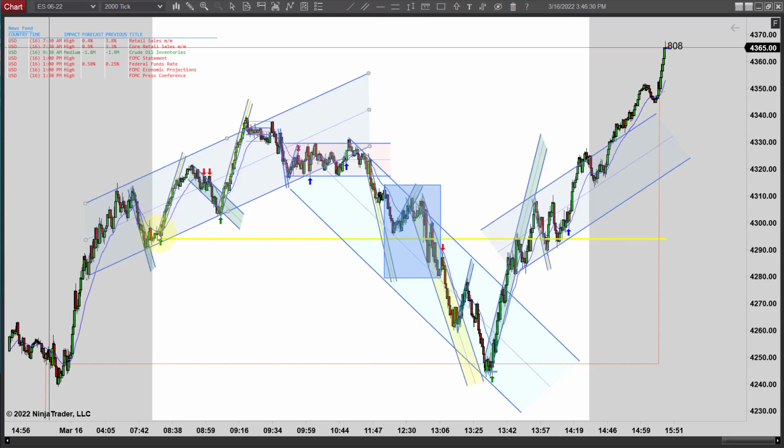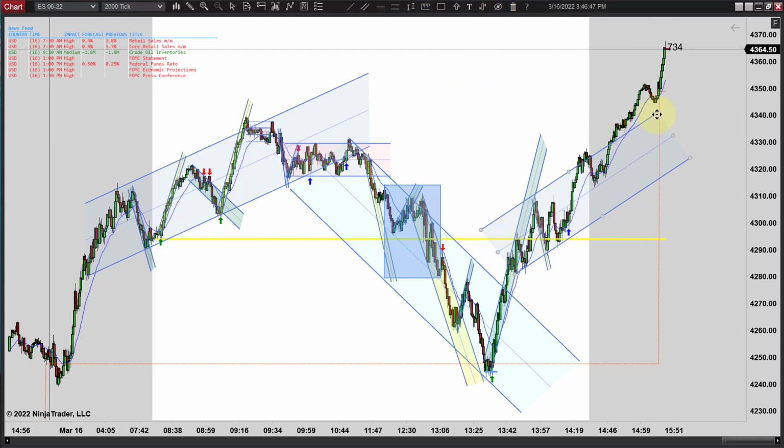Okay, here's a look at that chart. We had this spike and channel up early, and we got a break here, but never got a new high. We actually ran out and tested the lows again, and then ended up rallying and going much higher. This is a really strong trend right here, and it looks like this is probably much, much higher here.